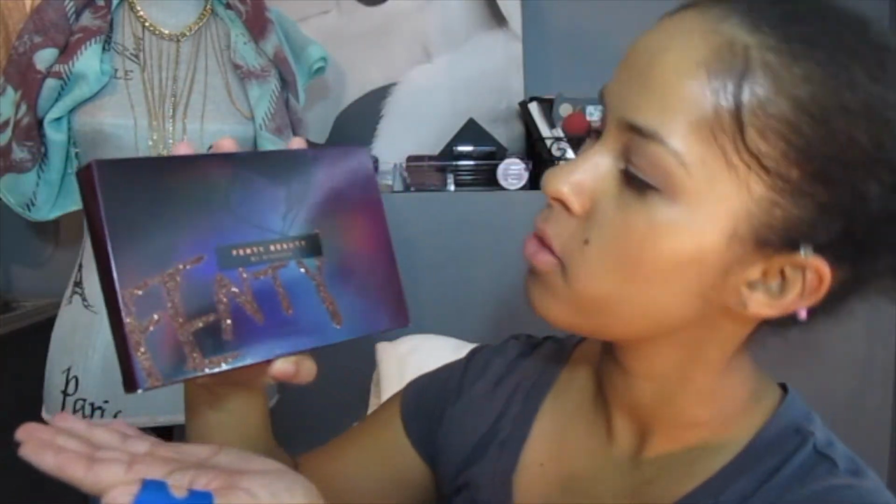So here it is in its beautiful glory, the Fenty Beauty by Rihanna Galaxy Eyeshadow Palette. She asked me if I wanted to swatch it in store. I said no, the only reason why I said no is because she was giving me attitude for selling it to me, even though I swear to you guys, I could get it today. So we're going to give it our first impressions. You're probably going to get ready with me as well, because I am going out.